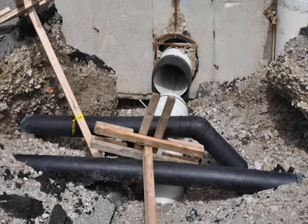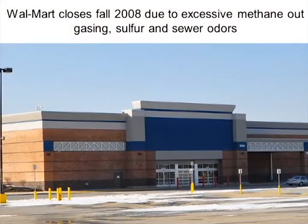And so basically this was the original store, and Wal-Mart was the first one to move out because of excessive methane and outgassing and sulfur and sewer odors and tripping hazards. So you say that this kind of smelled a little bit? Yeah. And a new store was going to open up there, right? A new store. Yeah. Actually, they just moved in. And it smells like methane. Yeah. So here's our new store that moved in.